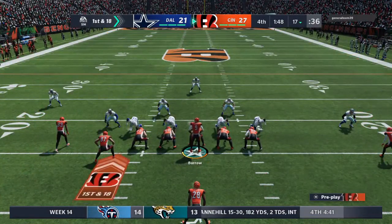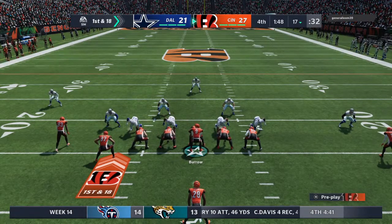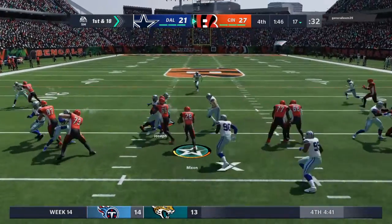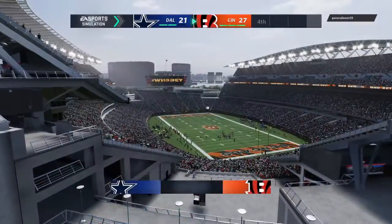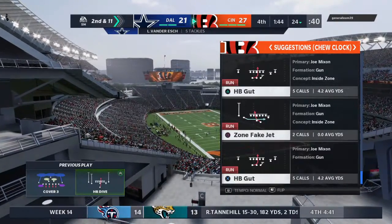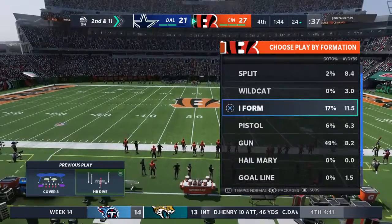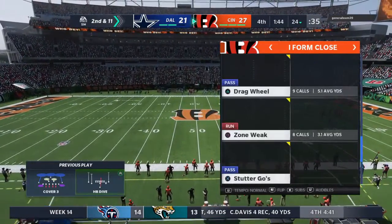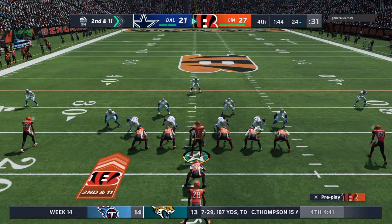It's a loss of 8 there on the first down play. After the penalty, it's Mixon. It's a gain of 7 on the ground. 2nd down coming up. Now the Cowboys going to burn the first of their timeouts as they'll talk things over prior to this upcoming 2nd down play. The 24-yard line. Ball at the 24 and a 2nd and 11.